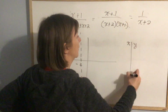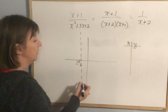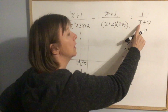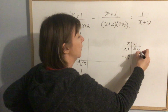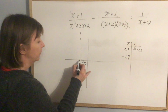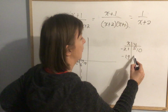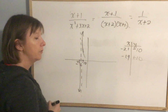So I would do a quick table of values. On the left-hand side, maybe negative 2.1. On the right-hand side, maybe negative 1.9. So at negative 2.1, negative 2.1 plus 2 is negative 0.1. 1 divided by negative 0.1 is negative 10. You can use your calculator. So at negative 2.1, it's negative 10, which means it's headed down. And at negative 1.9, negative 1.9 plus 2 is 0.1. 1 divided by 0.1 is positive 10. So it's headed up.